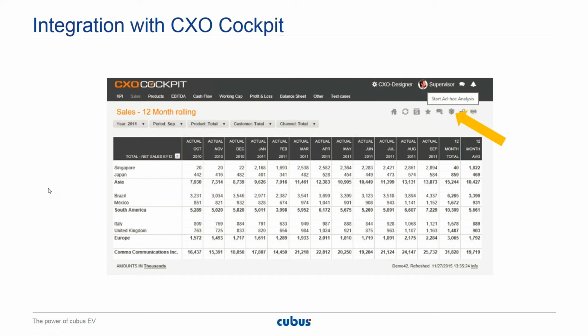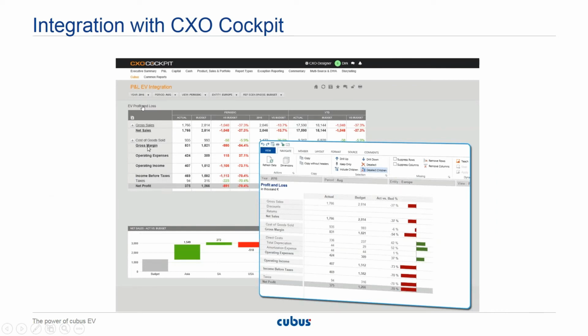Option two is, if this is a line here, this line can have a link. That's something that you can have today to link it to another CXO Cockpit view. With this, even today, you will be able to link this not only to a CXO view, but also to an EV view. So it will open up a predefined EV view with exactly the point of view that you have here. So these are the two options. It creates a new view for you on the fly, dynamically, or you can have a predefined one and it will pass the point of view to it, and you can then do your analysis there. These are the two options.